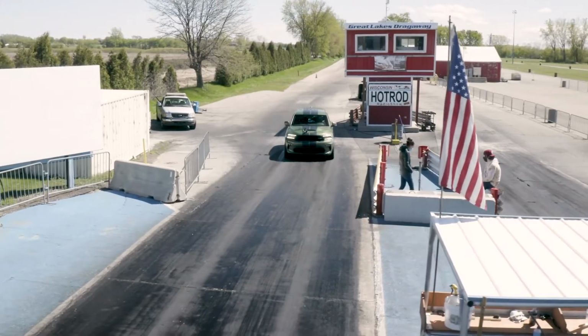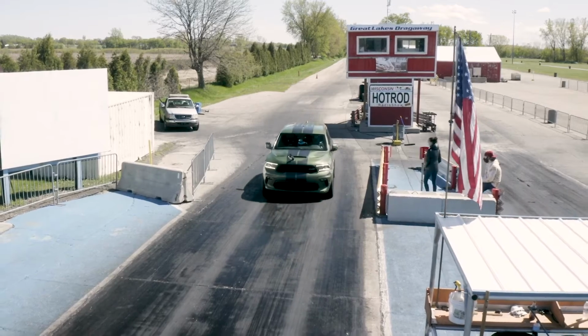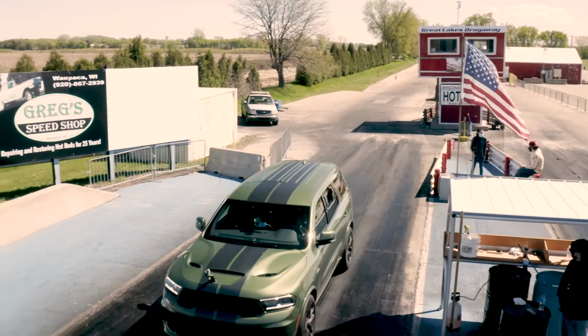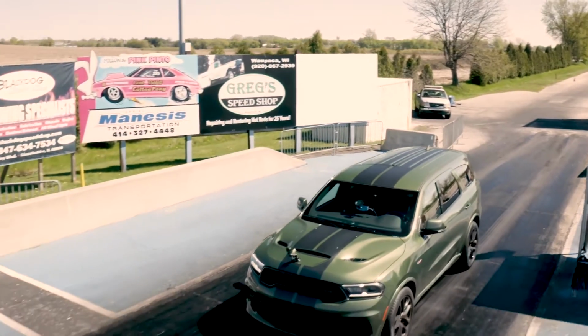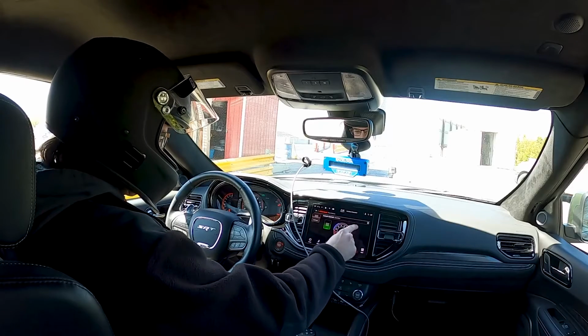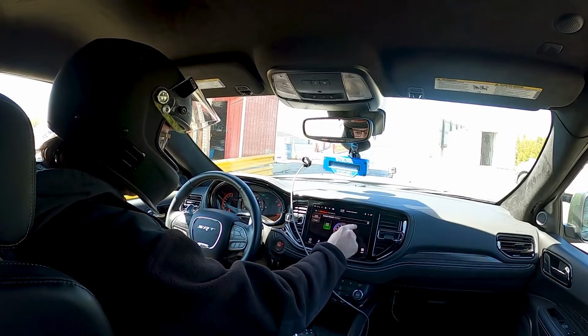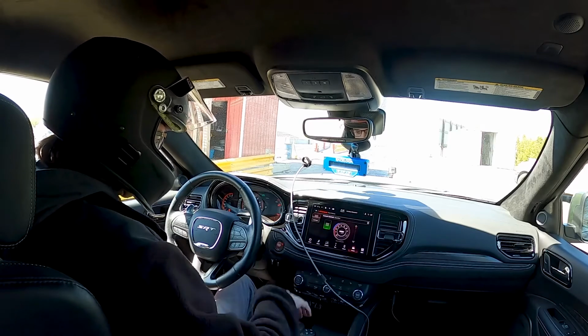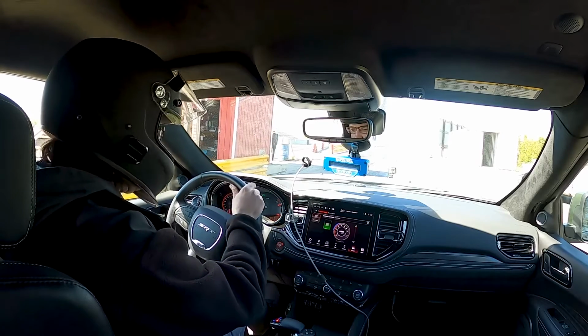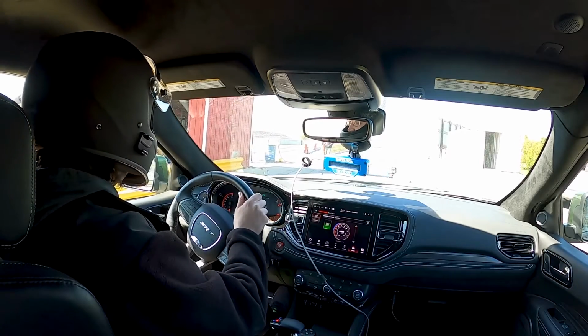All right, Durango SRT 6.4 392. We're going for a 12.9 quarter mile and 4.40 to 60. And right off the bat, we're just gonna send launch control to the moon. 3,500 RPM, that's what we're gonna go for. And we're just gonna rip it first pass.